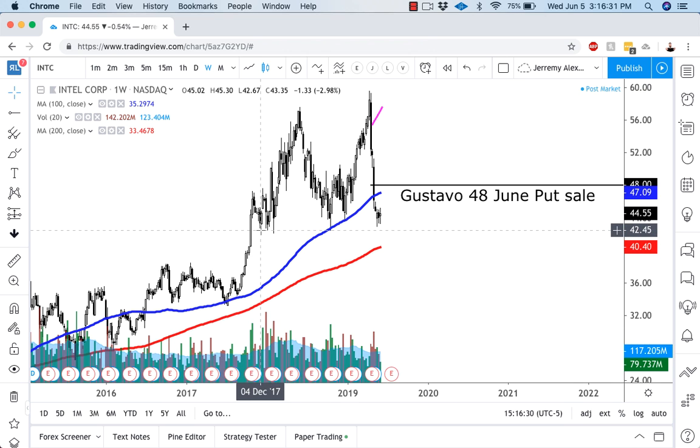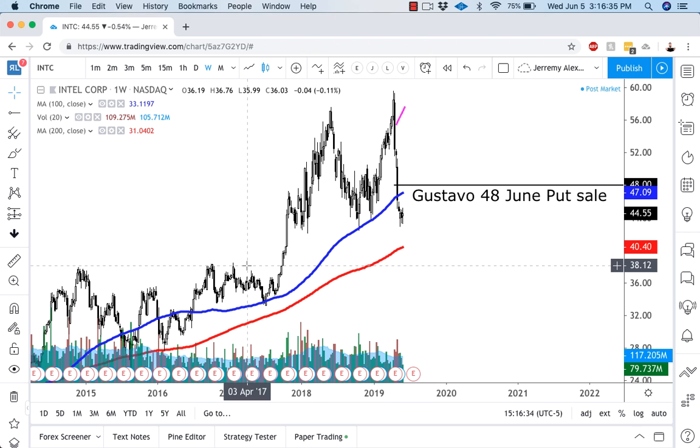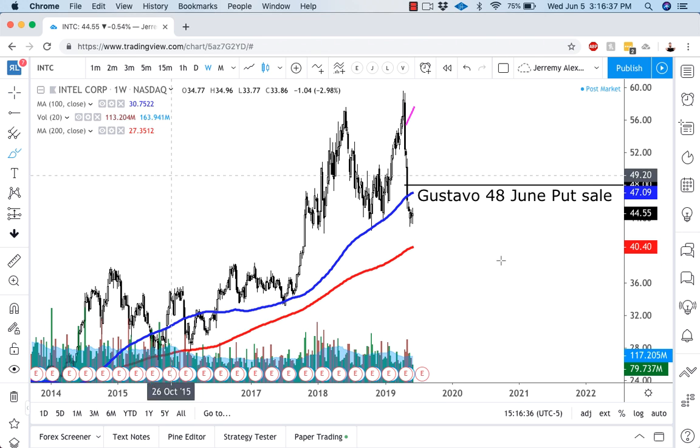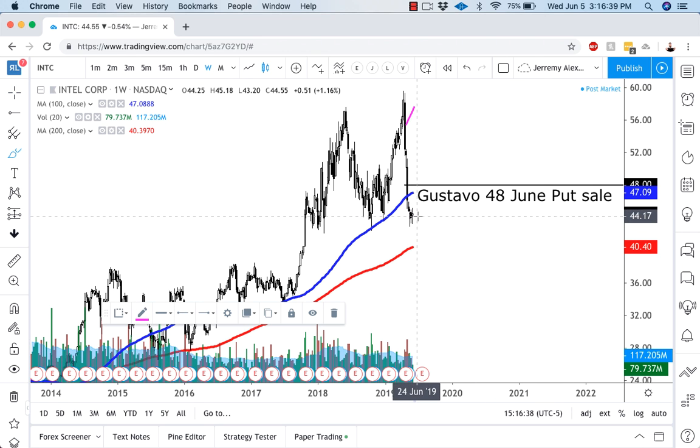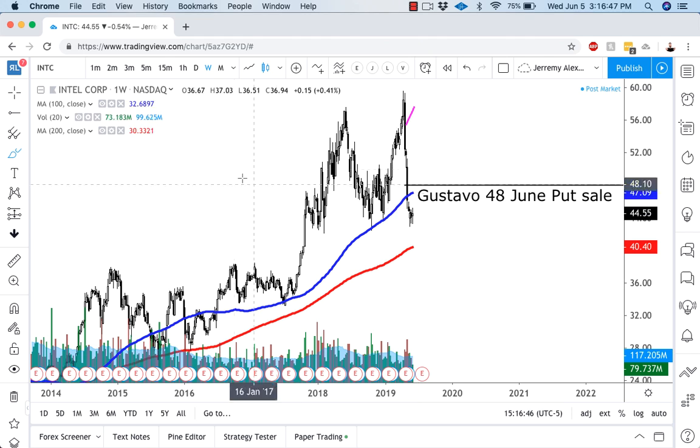So trading down into these support zones, I would think the lowest Intel goes is probably 38. Again, I'm thinking that's the worst case scenario, where we trade sideways, trade into here, bounce, trade into here, and then pop out from there. So if that happens on Intel, great.